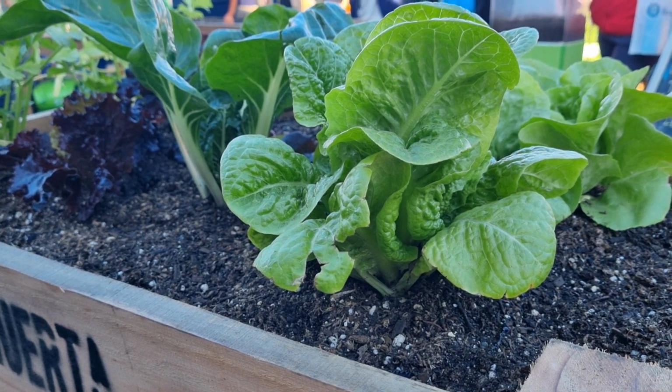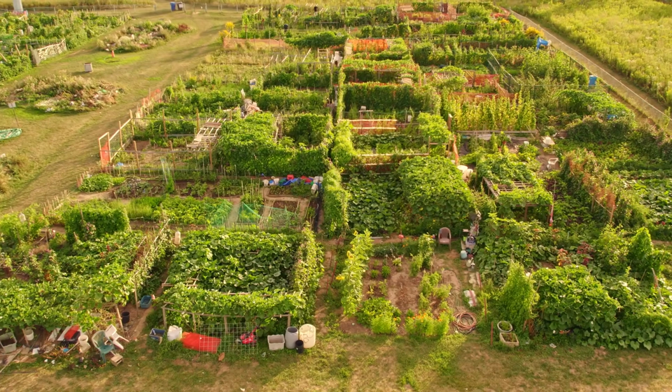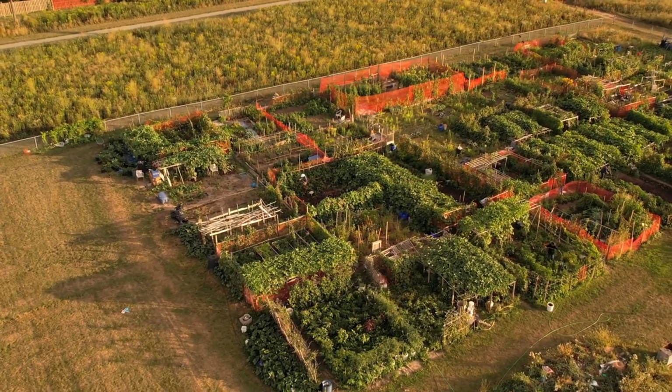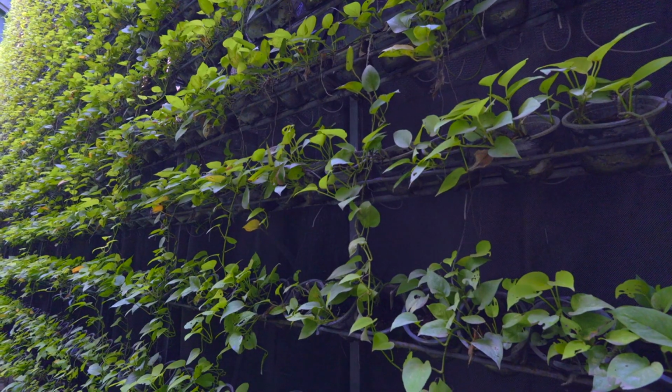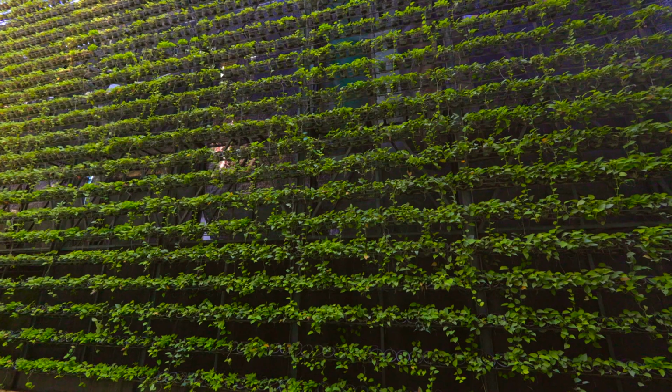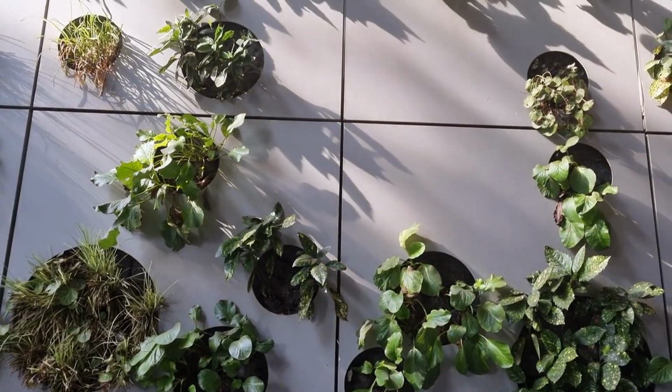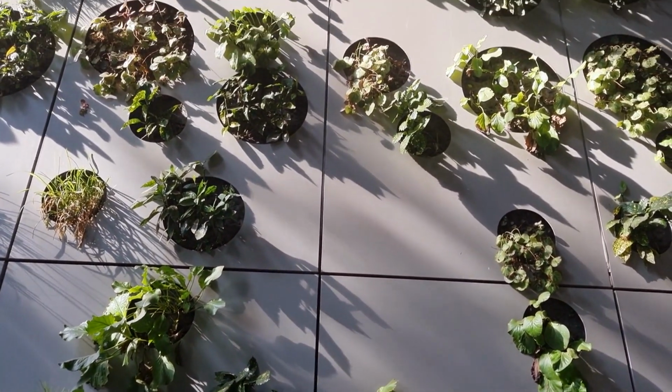Chapter 2: Green Thumb Revolution. Urban Gardening. Urban gardening is more than just a trend. It's a movement towards self-sufficiency and sustainability. Vertical gardens are perfect for small spaces. They allow you to grow more plants without needing much ground space. You can transform a blank wall into a green oasis.